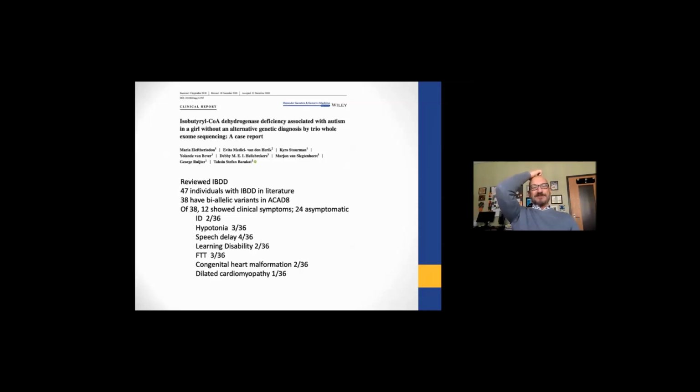Pointed this manuscript out to me, and if we have a chance, this is a case report that just came out. It's a child in the Netherlands with isobutyryl-CoA dehydrogenase deficiency, IBDD, which they're proposing is associated with autism. I'm not so sure. And this is the problem with case reports, okay? But what this paper did do is review the IBDD cases in the literature. And so I just thought I would present that here before I get into our study.